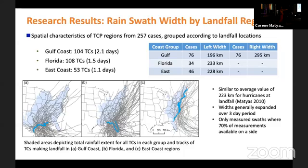Now for these cases, we couldn't measure the right side, right? It was out over the ocean. We could only measure the left side. But we can see here about 230 kilometers on the left side. And people are like, oh, the left side, that's not the fast winds. We don't have to worry about that. Well, there's a good chance you might be getting some rainfall from the storm, even if you're on the left side of the forecasted track. So you need to pay attention.